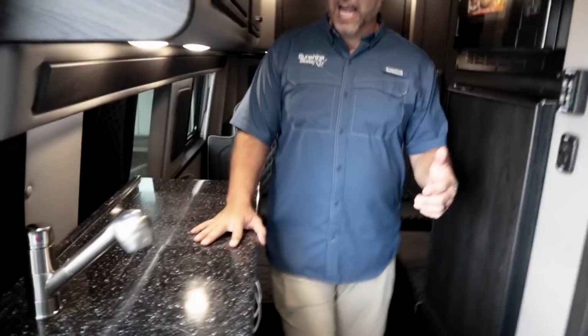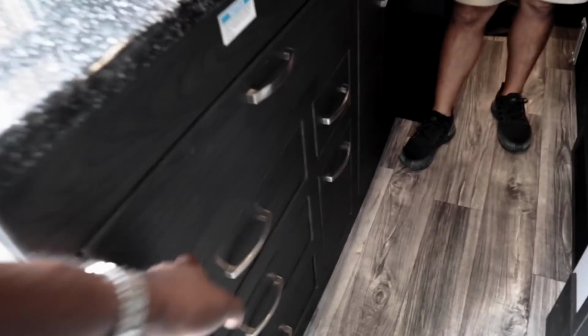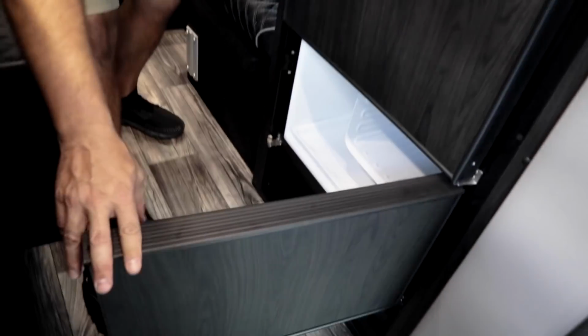As you walk through, there's not a shortage of cabinets in this 22-footer. The fridge is the exact same size as the other one, and I like their panels on here. They've also done the paneling on the fridge. Same size fridge, freezer, tons of Ben & Jerry's can fit in there.